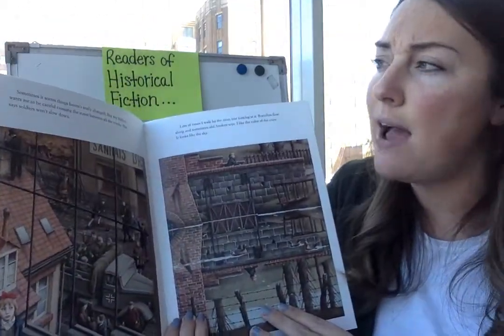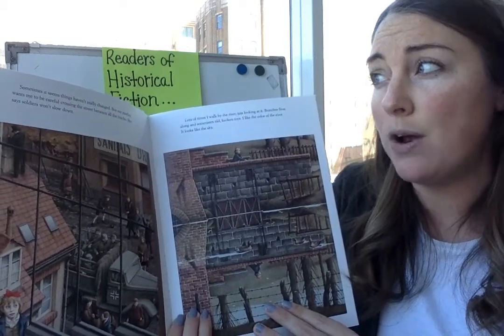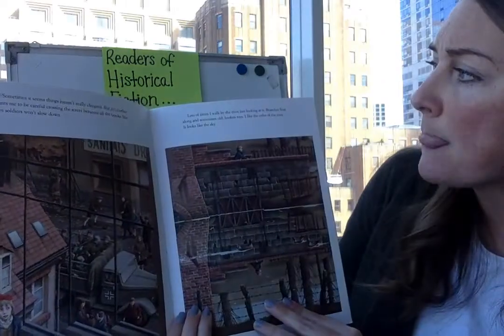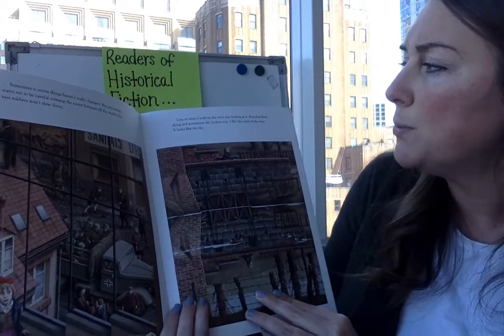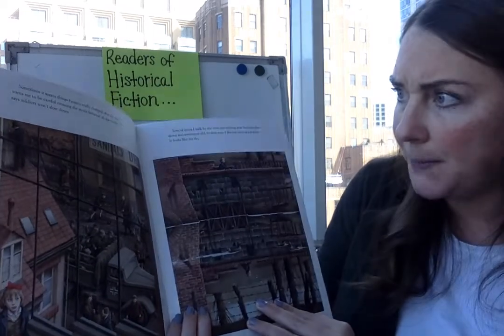Sometimes it seems things haven't really changed, but my mother wants me to be careful crossing the street between all the trucks. She says soldiers won't slow down. Lots of times I walk by the river just looking at it. Branches float along, and sometimes old broken toys. I like the color of the river. It looks like the sky.